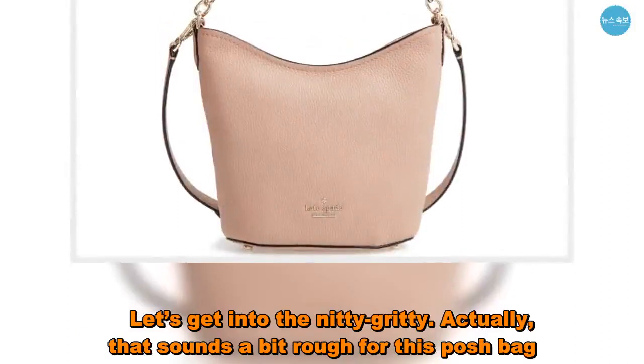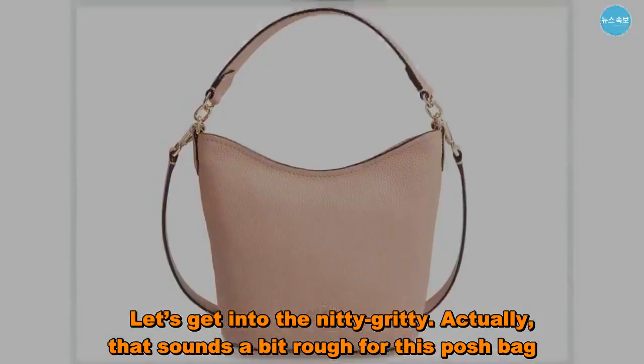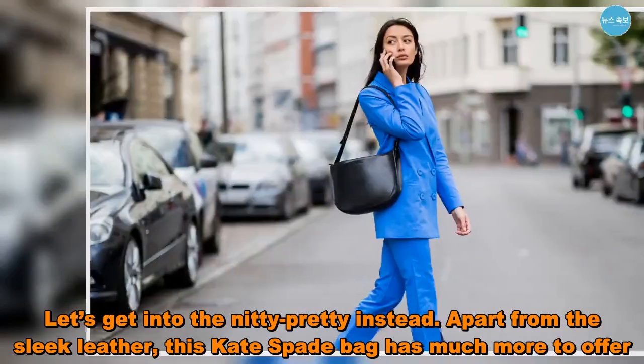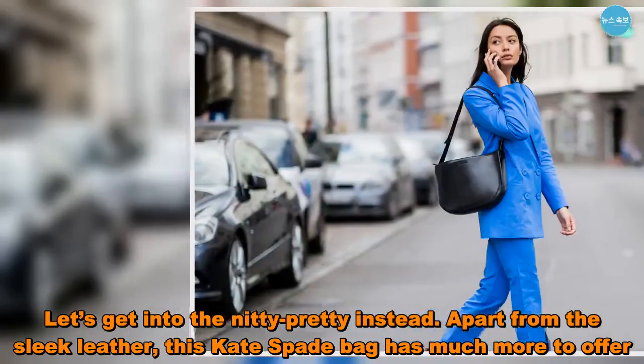Let's get into the nitty-gritty. Actually, that sounds a bit rough for this posh bag. Let's get into the nitty-pretty instead. Apart from the sleek leather, this Kate Spade bag has much more to offer.